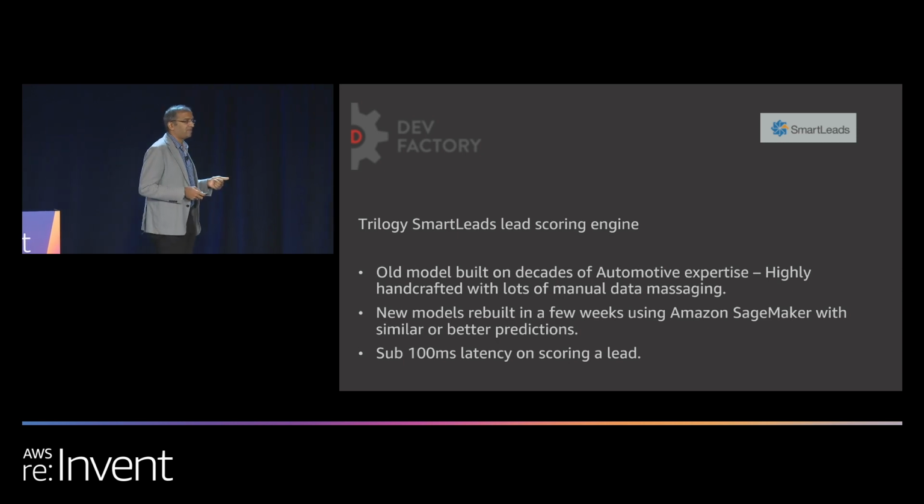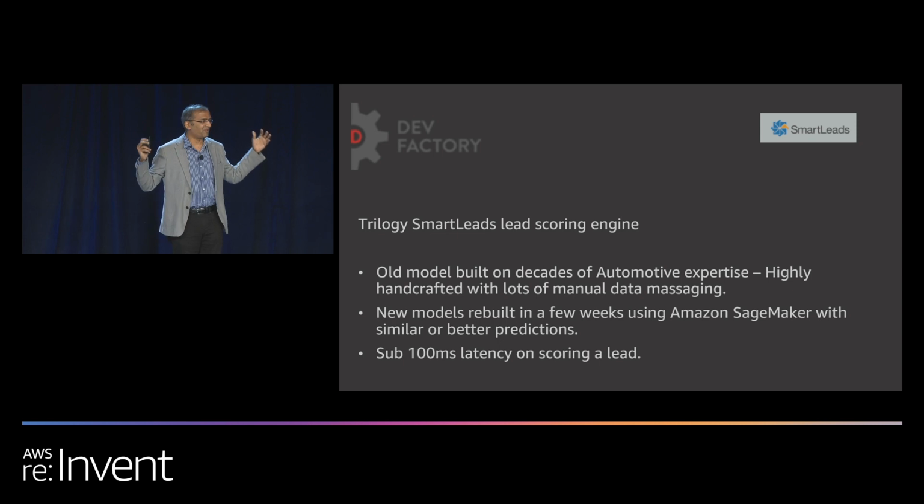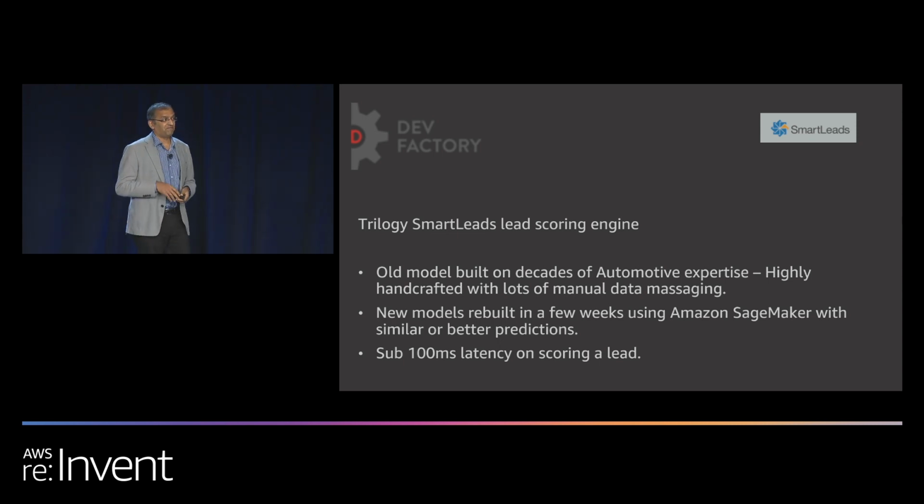Number one was the models that we had were built with decades of automotive experience. We literally had folks who were in automotive marketing, who had 20, 30 years of experience, who would come and sit with our data scientists and figure out, based on gut, fine-tuning parameters for what kind of model to go create. Second, there were lots of data massaging activities that were done that were based on intuition, not on real data underlying it. And our models would start going out of whack very quickly.